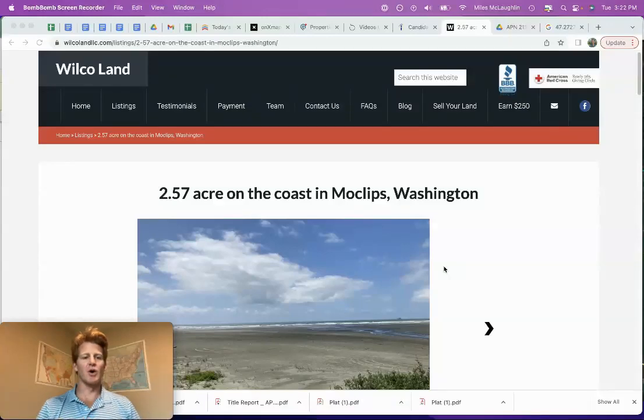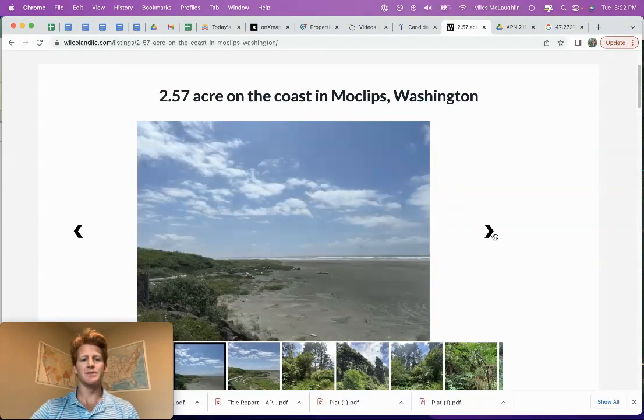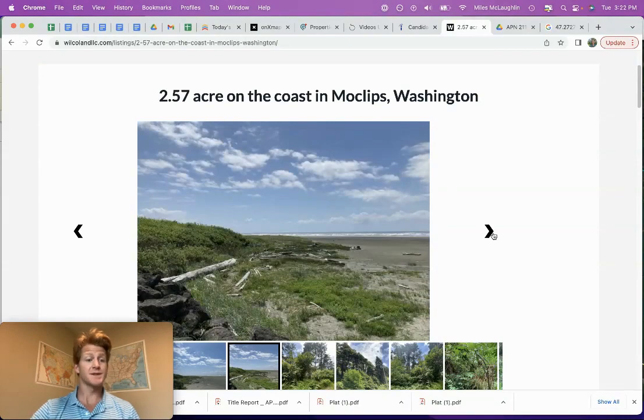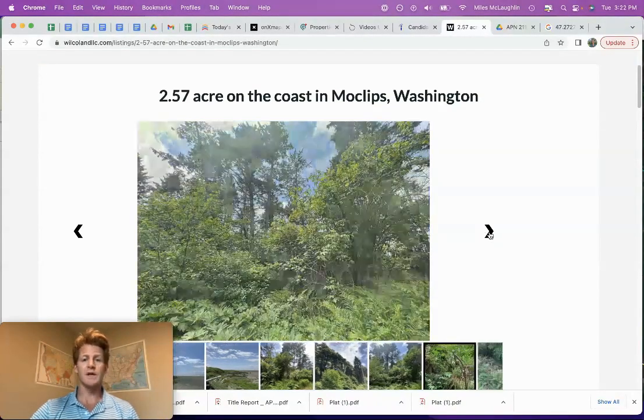2.5 acres in Moclips, Washington. My name is Miles McLaughlin, sharing a property here with you that we have available at Wilco Land. What we do is we buy and sell raw land. Our specialty is finding these raw land deals and offering them to the public in a more for sale by owner and self-service model. So we have land all over the country.